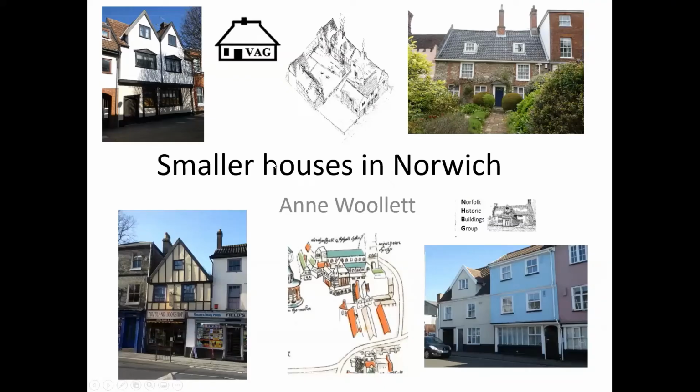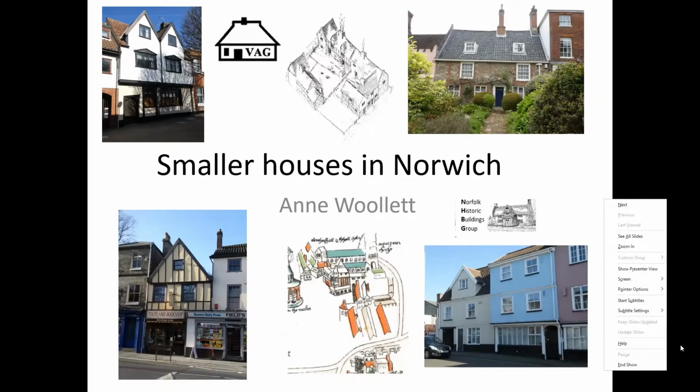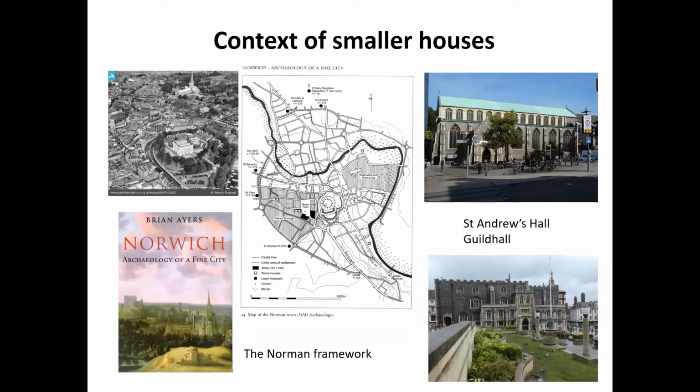Right, I thought I would start with a brief background for Norwich's smallest houses. So if we move on, next picture. Norwich still reflects the Norman framework, which was imposed on it in the 11th and 12th century.